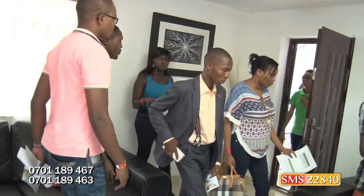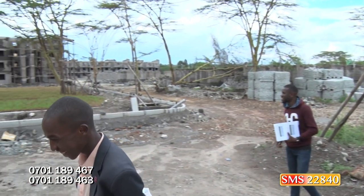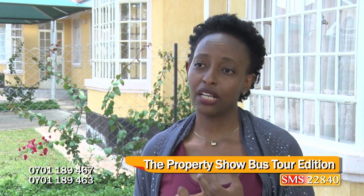I mean, this is the best way you can find a house, because if you are to do it by yourself, you won't have a lawyer to advise you or someone from the bank to help you. This is very convenient, it's well organized, and in one day you can actually see 8 properties.